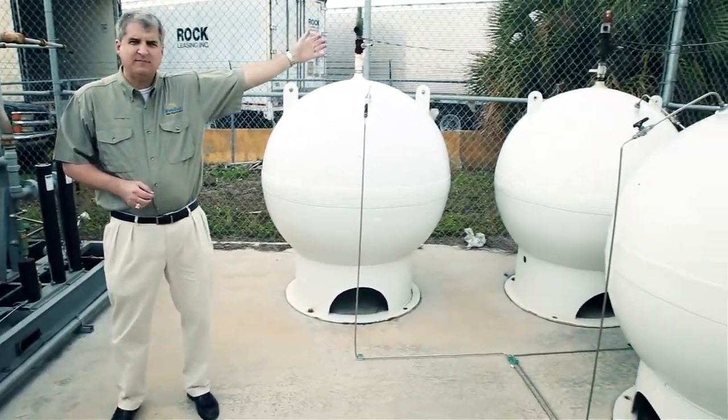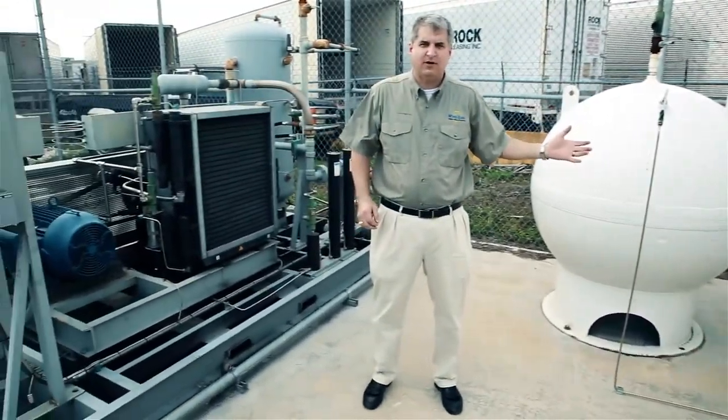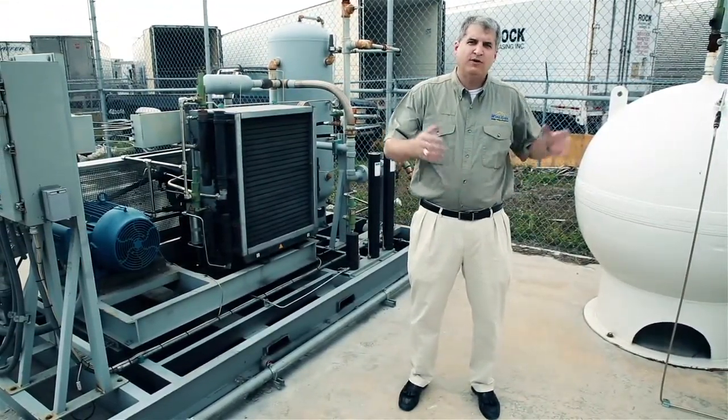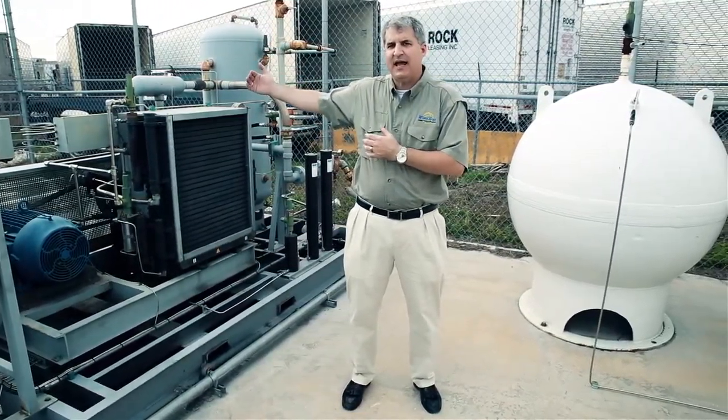As soon as a customer comes up front and starts dispensing, these compressors kick on and refill the storage. As part of the expansion, we're doubling the amount of storage, and as our business grows, we have the ability to add more compression.